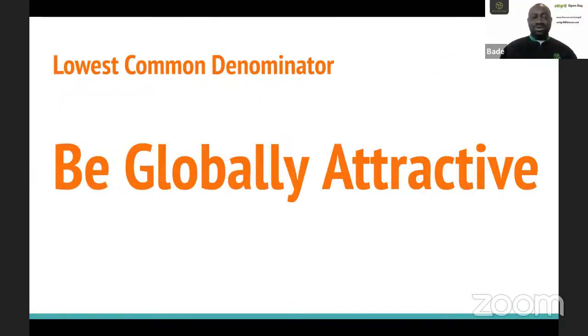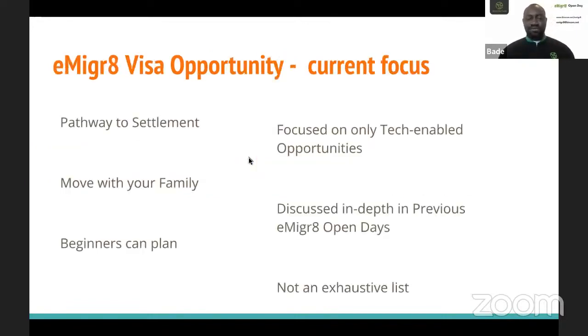If you're highly skilled, highly experienced, highly exposed, if you are globally attractive, then they are looking for you because you have the right combination of the things that they need. eMigr8's current focus, however, is visas that have an active pathway to settlement, either directly or indirectly, visas where you can move your family, as I mentioned earlier, and visas where tech-enabled opportunities are what we focus on.